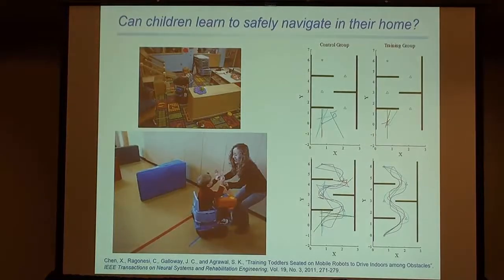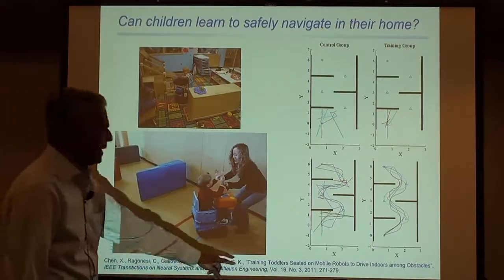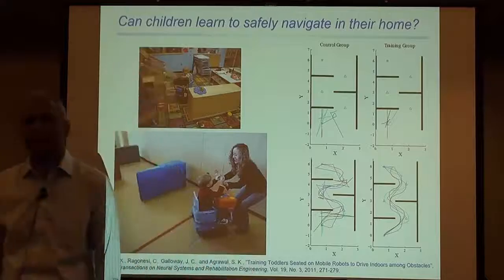Again, these are all great examples of this forced interaction between the human body and the machine, and how that helps you in learning new functional movements. This is a study that we published in 2011, coming from the University of Delaware, when I was there.